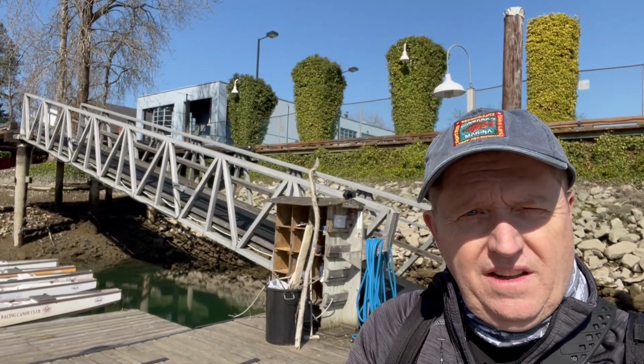If you look behind me to the north, lovely blue sky. I'm going to head back to Broad Street Bridge and do a shot through the bridge, and hopefully we can incorporate some lovely blue sky. All right, catch you soon.